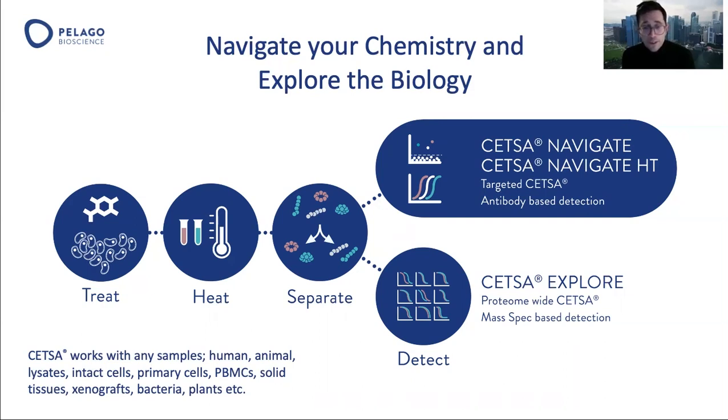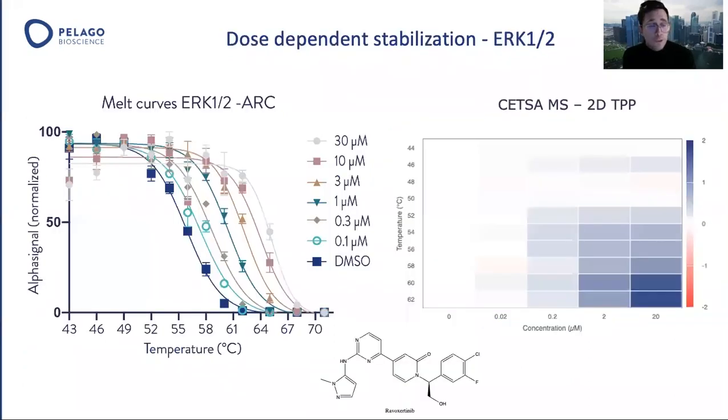We call this CETSA MS as well, but you may have heard of the method as TPP, thermal proteome profiling, before. The TPP data, what does the data look like then? On the left, you do not have TPP data. You actually have data that is produced with an AlphaLISA kit on ERK. So you see the stepwise stabilization of ERK as a consequence of increasing doses of ravoxertinib.